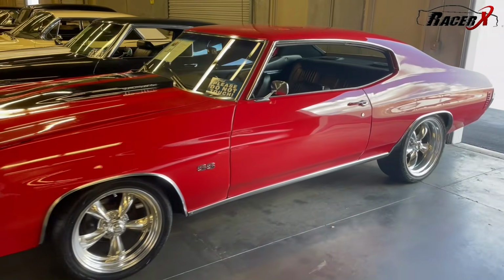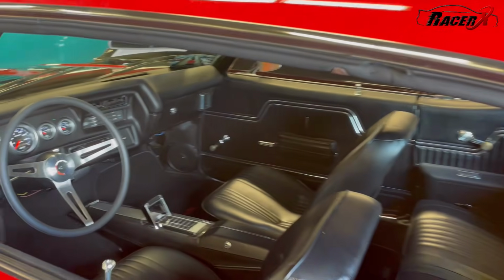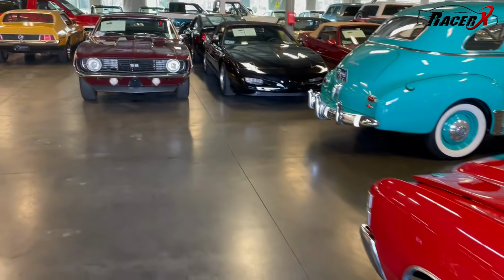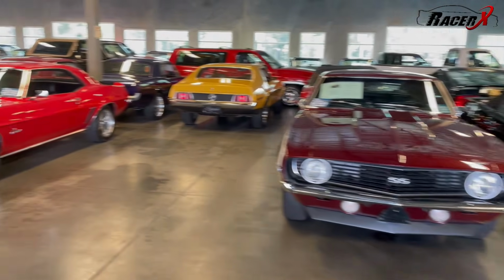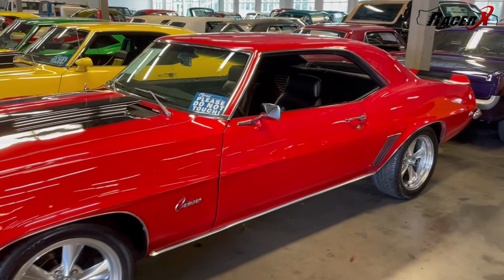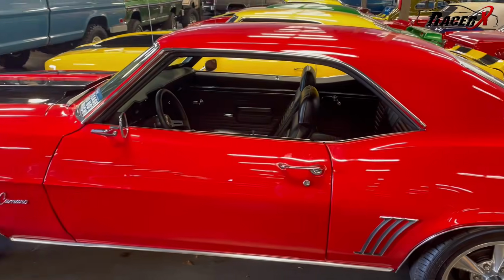And yeah, guys, if you're into old school cars, the classic stuff, just look at the kind of quality these guys carry here. I've never really seen a dealership like this that carries so much cool stuff. Like I said, everywhere I look, you've got Camaros right here that are mint condition. Anything you could want, if you're an old school guy, this is the place to be.